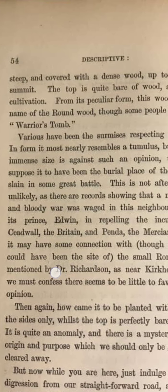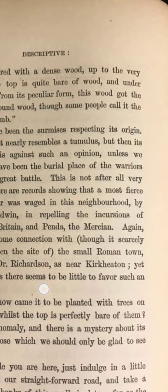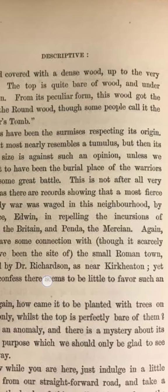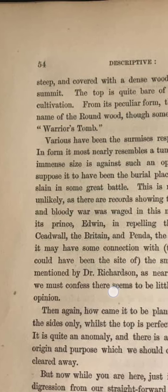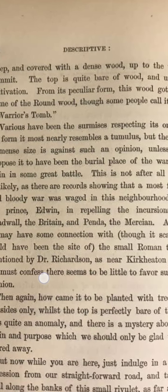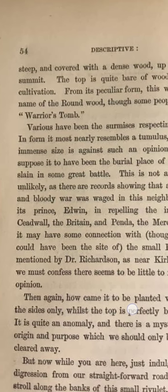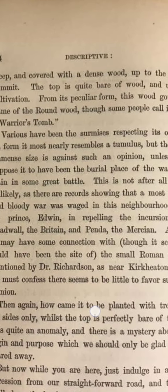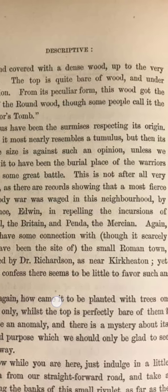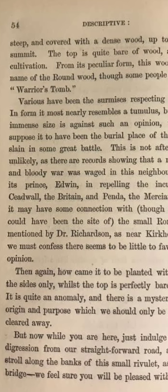Its prince, Edwin, in repelling incursions of Cedar in Britain and Penda the Mercian. Again, it may have some connection with, although it scarcely could have been the site of a small Roman town, mentioned by Dr. Richardson as near Kirkheaton. Yet, we must confess there seems to be little to favour such an opinion.